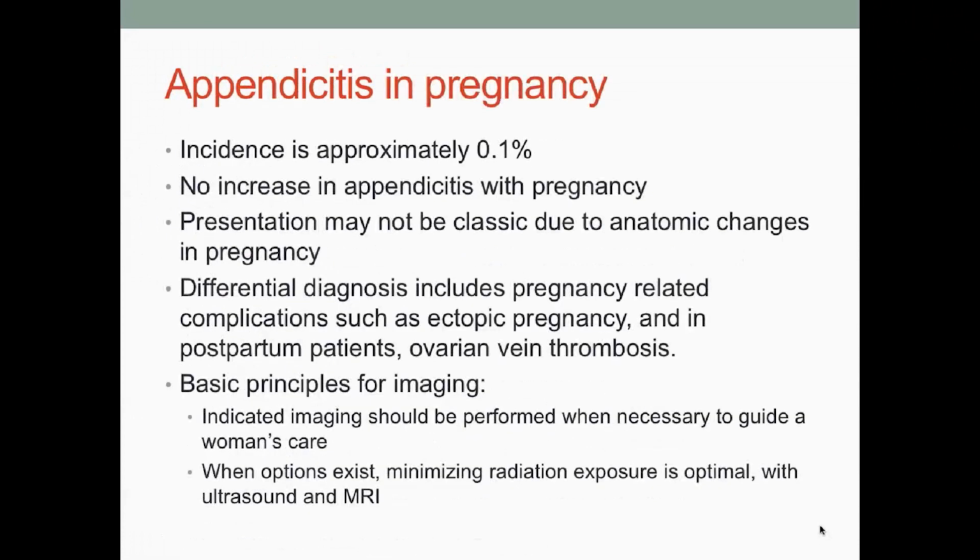What about appendicitis? So thankfully, the risk of appendicitis does not increase in pregnancy. The incidence is approximately 0.1%. And while appendicitis may present with very classic symptoms, sometimes the diagnosis can be a little bit more tricky.